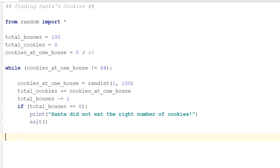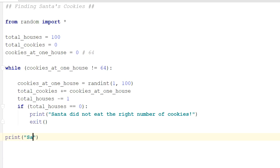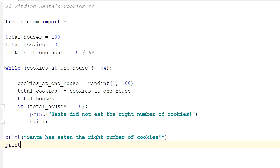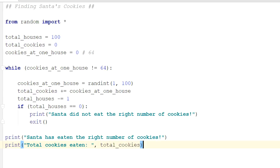And when we exit the loop, we want to print out some statistics. So we're going to print that Santa has eaten the right number of cookies, which is very important for us. He has eaten the right number of cookies. We're very happy. But then let's also look at a couple of things here. We're going to print the total numbers of cookies eaten. So the total cookies eaten from all of the houses is the total cookies. We've been storing that. That's easy.